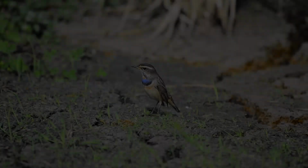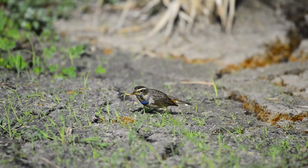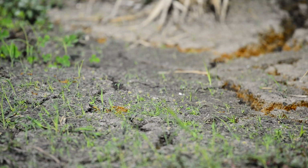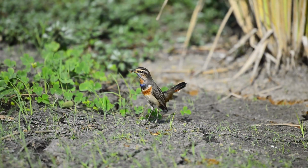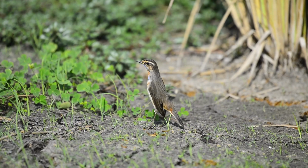I was lucky enough to have this site to myself for most of the morning, but sometimes there can be up to 4, 5, 6 other birders, all with their hides, busily snapping away at this great little bird. And to be honest, it's not difficult to see why.